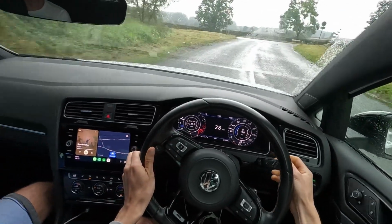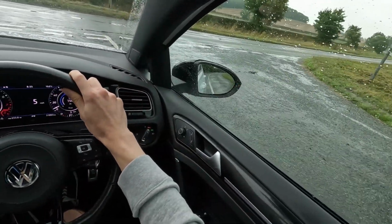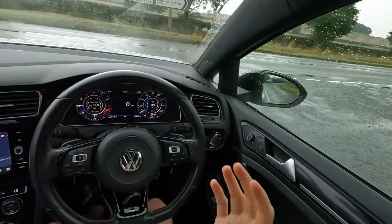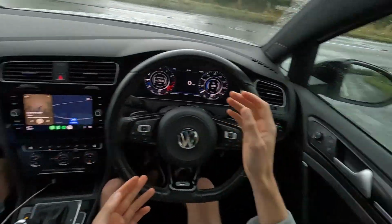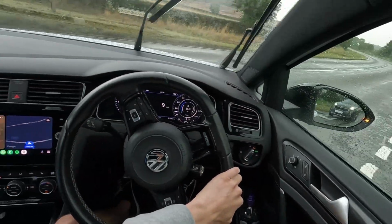But in terms of how things are looking in here, it's really, really good. The one thing that Rs do, and it's also going to be the case with the 8.5 as well, is they're so capable, you don't know how fast you're going, and you can sort of not have as much connection as a result.